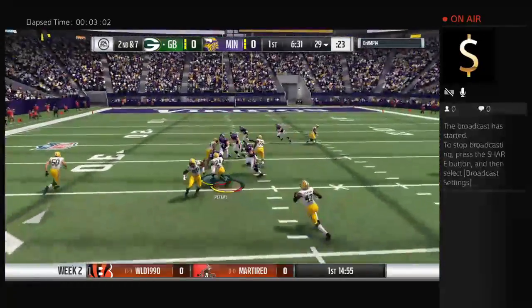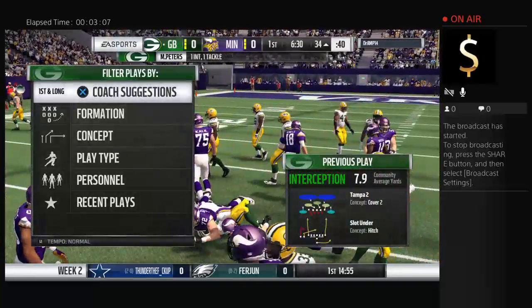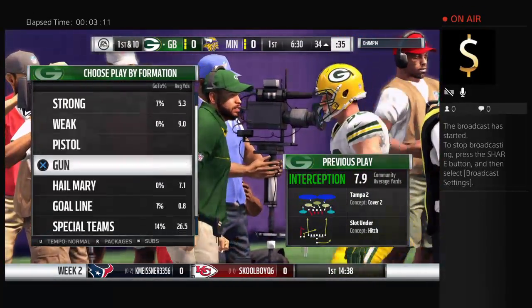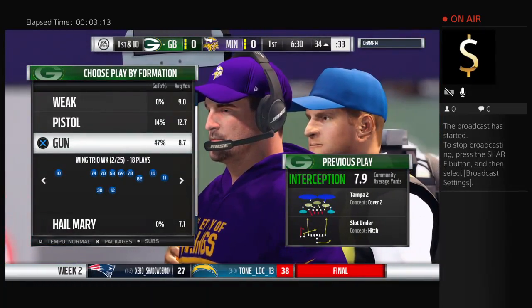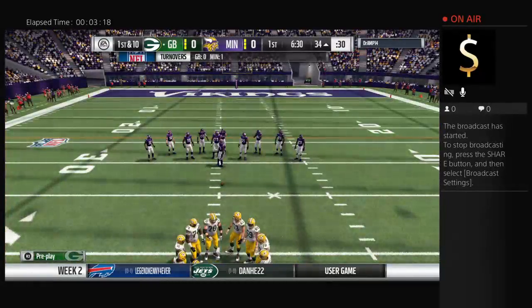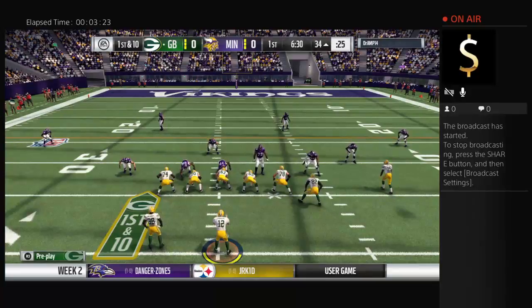And this throw will be intercepted. Picked off by the Pro Bowler, Marcus Peters. And his guys are going to take over at the 34-yard line. Certainly not how they envisioned ending their opening drive here in the first quarter. First quarter, first drive, first interception thrown. And that last one, that hurts.